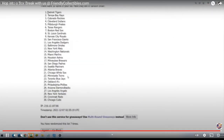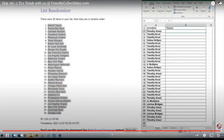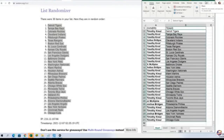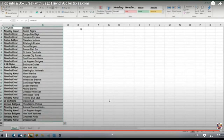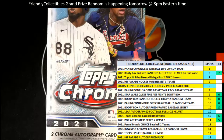Okay, so there's the lucky number seven. So when I copy and paste the teams in, you can see Joshua B matches up with the Yankees down here. Timothy K Tigers, JC Orioles. And then I had a bad keystroke. That was kind of weird. Okay, so everything's the way that it should be. Bing, bang, boom. Let's get to the rip.